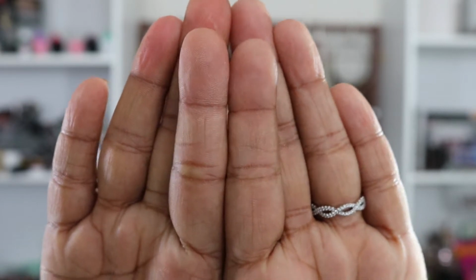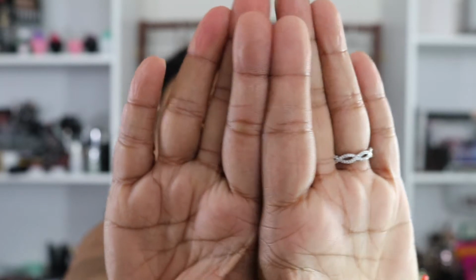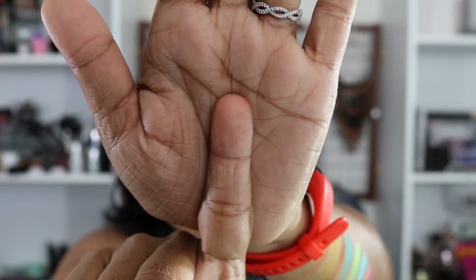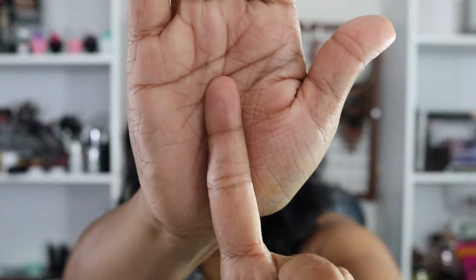And once I'm done rubbing it in, you can see that there is a slight hint of white powder on this finger where there isn't any on this one. If I look up close, I can see that the Laura Mercier powder has gotten into the ridges of my finger, and I can see that my lines are slightly enhanced, whereas for the Velvetizer, you really can't see anything. So let's get into the application and see how these powders apply side by side.